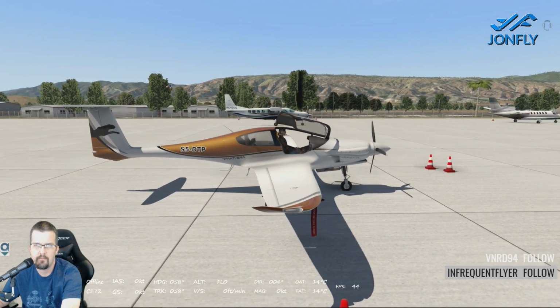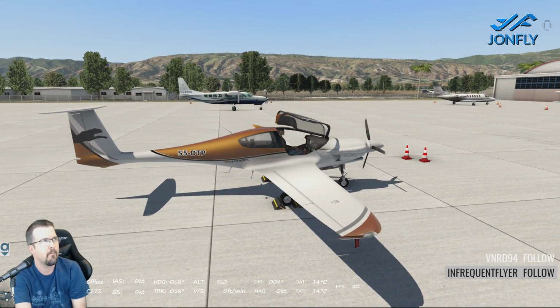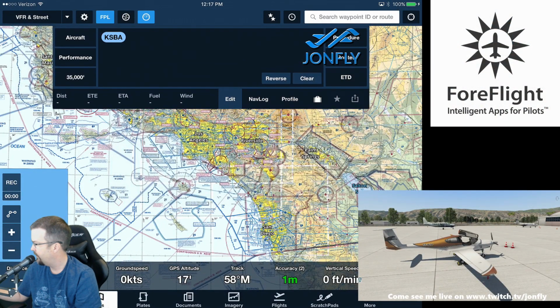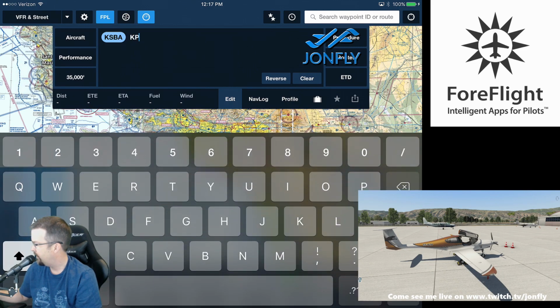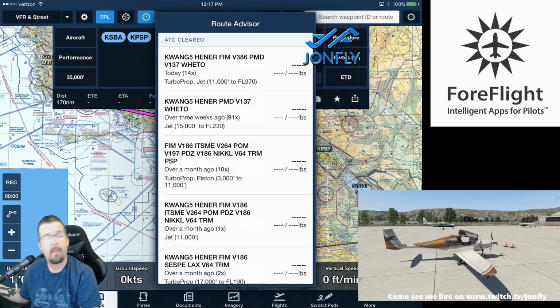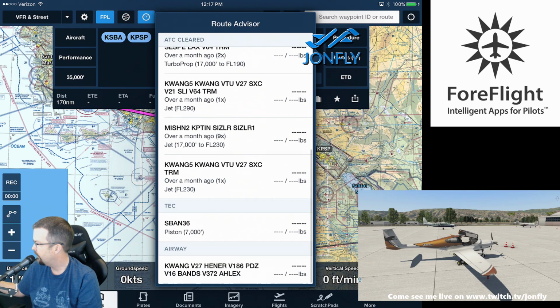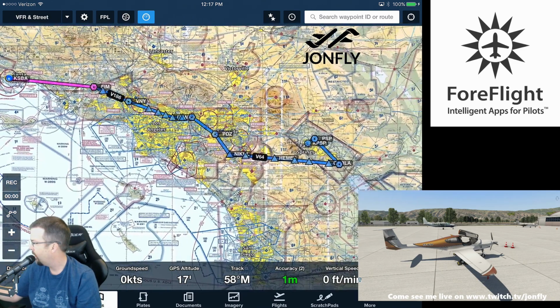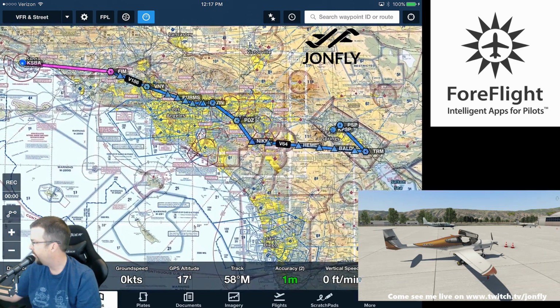Gorgeous plane. All right, Palm Springs it is. All right, let's do some flight planning. So over here on the ForeFlight, we're going to type in KPSP, and we're going to go routes. We're definitely going to go to Quang, it looks like. There's a tech route, the S Santa Barbara November 36 tech route. That'll work. Ooh, this is going to be a good, fun flight.